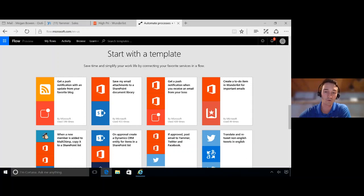I'm just going to run through how those work and show you the steps to creating your own. Obviously, if you have a certain application for one of these, it would make it a lot easier to know where you want to go. So just showing you an example here, let's select the create a to-do item in Wunderlist. That's the last one on the top right there.